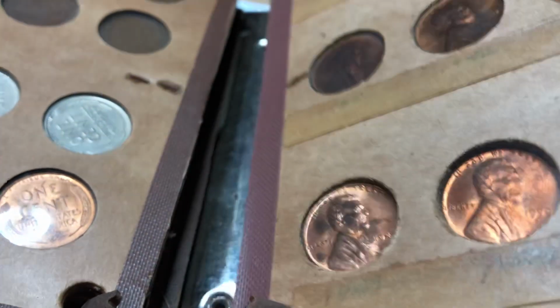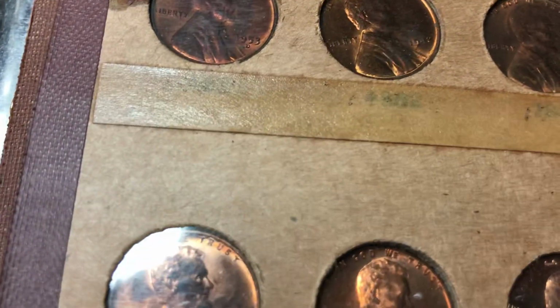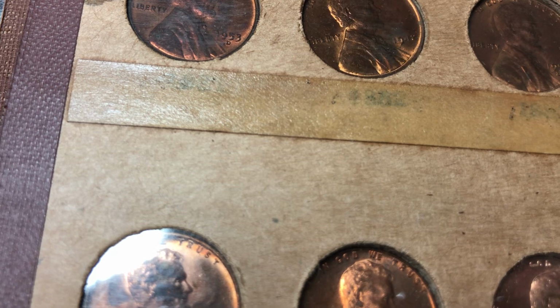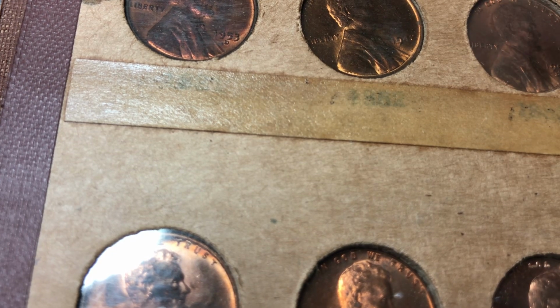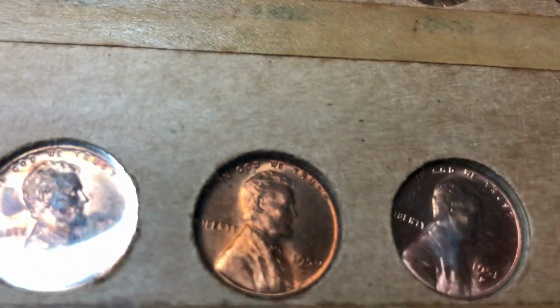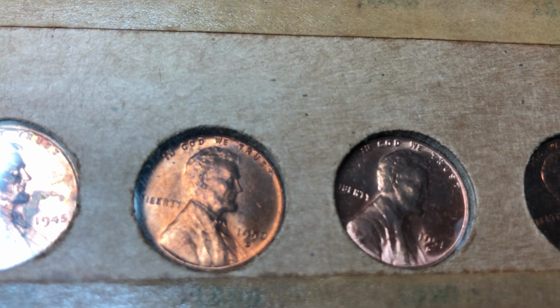And let me get into that a little bit deeper and explain what I mean by that. I went on that trip to California, and I went into two of the local coin stores there. And with that, I thought, you know what, this is really a special time for me.